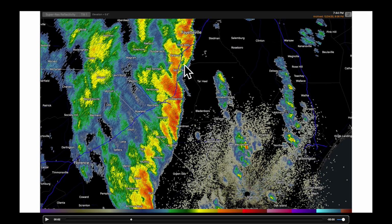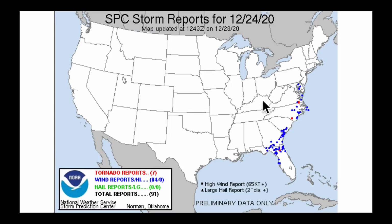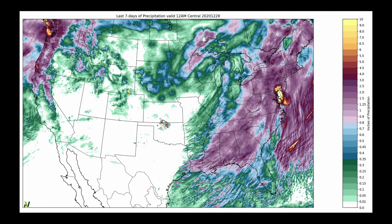And when we look back to Christmas Eve, we look at those total storm reports here. That whole frontal boundary, which stretched all the way from the mid-Atlantic down to Florida, produced numerous reports of severe storms, including these red dots, which represent tornadoes, and one of those near Evergreen here in North Carolina. So it was a really rough go of it here just the day before Christmas.